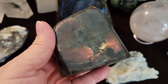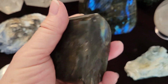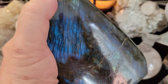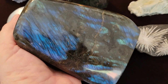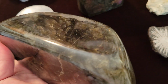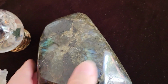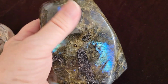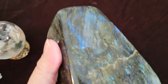Look at this purple flash labradorite. Labradorite is all about unlimited potential, manifestation, prosperity, and this is for your third eye. I'm going to put this down so I don't drop it. It's really heavy. Look at all the blue flash. This is my first piece of labradorite, and I think I've had this one for, gosh, I don't know, more than 10 years. Anyway, let's not get too sidetracked, Terry Marie.